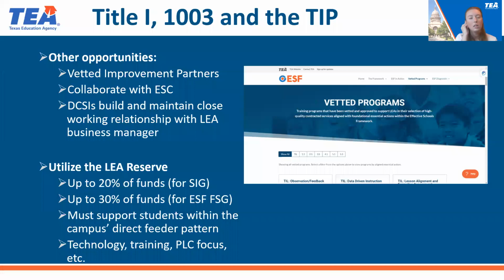All right. When we think about linking funds to the targeted improvement plan, avenues to do so are, of course, engaging with a vetted improvement partner or collaborating with your education service center. Your DCSI should really work to build and maintain a close working relationship with the LEA business manager. That way we kind of take the world of those doing the work and the world of those crunching numbers and bridge the gap between those two entities to make sure that, again, we're connecting dollars to the work of the grant.